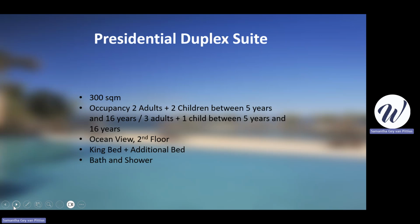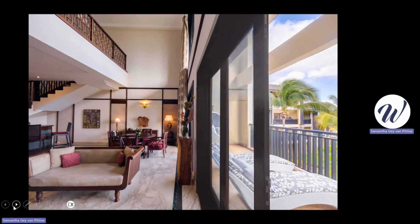Presidential duplex suite. This is how it looks, right? Beautiful veranda as well, outdoor veranda. There you've got your hanging chair as well. You've got two lounges overlooking the ocean. And then you'll see inside, again, it really has that nice elegance to it as well. And then you've got your stairs going up. You'll see there will be a bed on that side, also looking over the ocean.